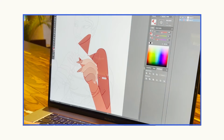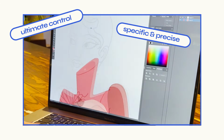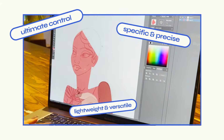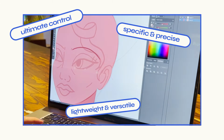Illustrator's pen tool will honestly become your best friend. Now, I think the reasons why I specifically love this method so much is that I feel like I have ultimate control. I can be super specific and precise with every point and anchor. And I also love how, again, this is just such a lightweight and versatile way to work. If I have my laptop with me, I can illustrate wherever I am.